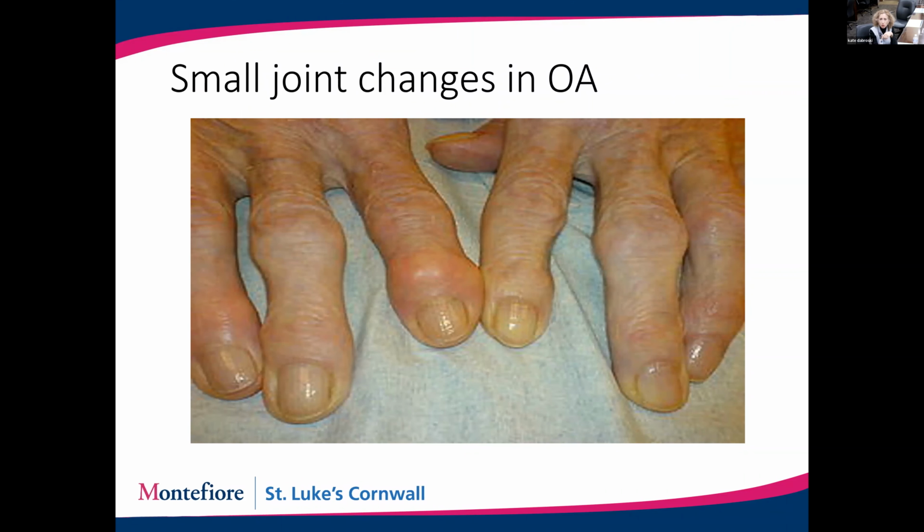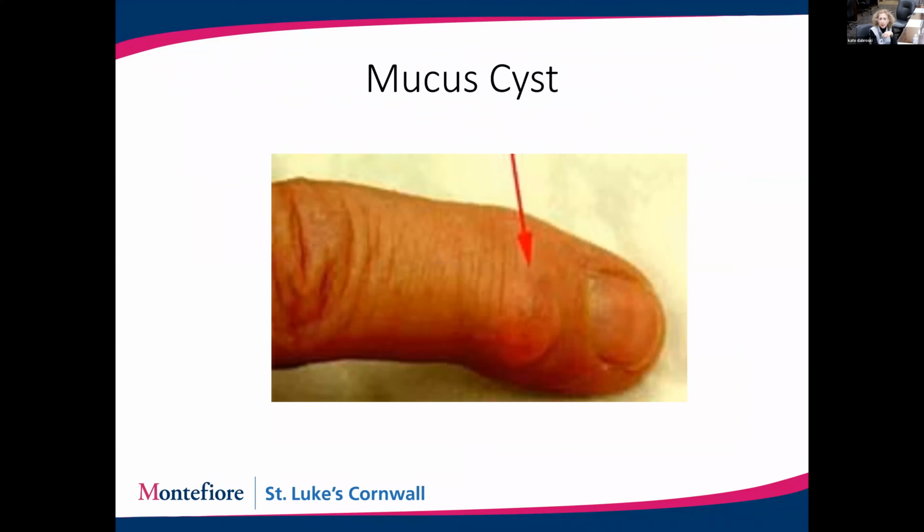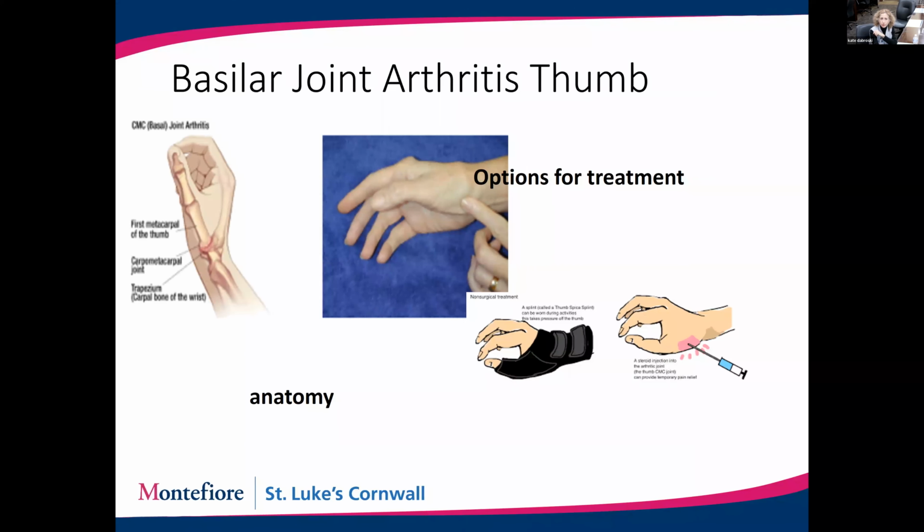Small joint changes in OA. This is what you can sort of see. We call these Heberden's nodules, those big lumpy, bumpy things that develop around the small joints. And then you can also develop things called mucous cysts. It almost looks like a blister on the back of your finger at the level of the small joint. And it is kind of a blister. It's a blister from your joint. It actually is the inflammatory fluid inside of a joint that pushes out to create this little cyst, which can rest just underneath your skin and give you this appearance of a blister. But that blister actually goes all the way down to your joint. And it's not the blister that hurts, it's the underlying arthritis, which is giving you the pain.